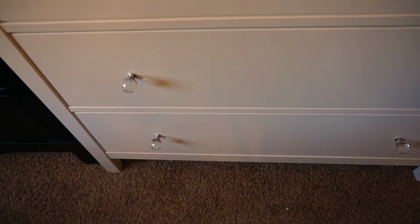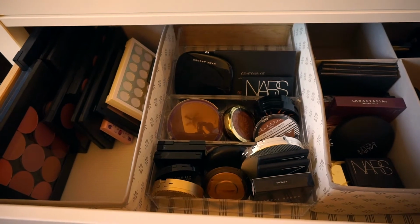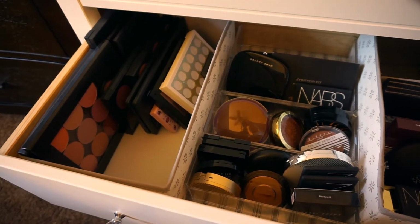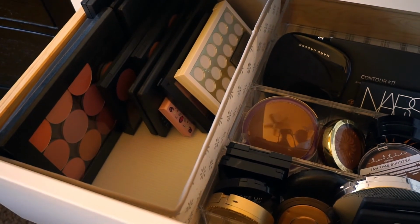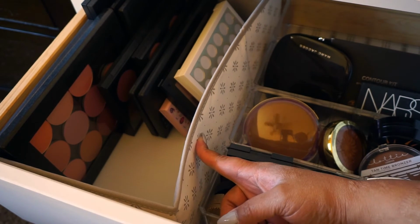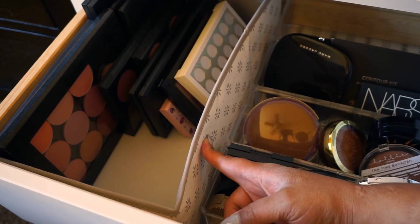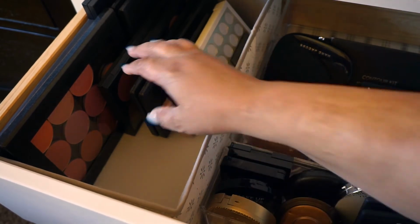Okay guys, my camera keeps shutting off on me, so we're just going to try this one more time. I only have 2 more drawers left, so this video may not be the world's best. Okay, so this and all the other containers that look like this that you saw in the other drawer, that I forgot to tell you for my eyeshadow, are all from Ikea.